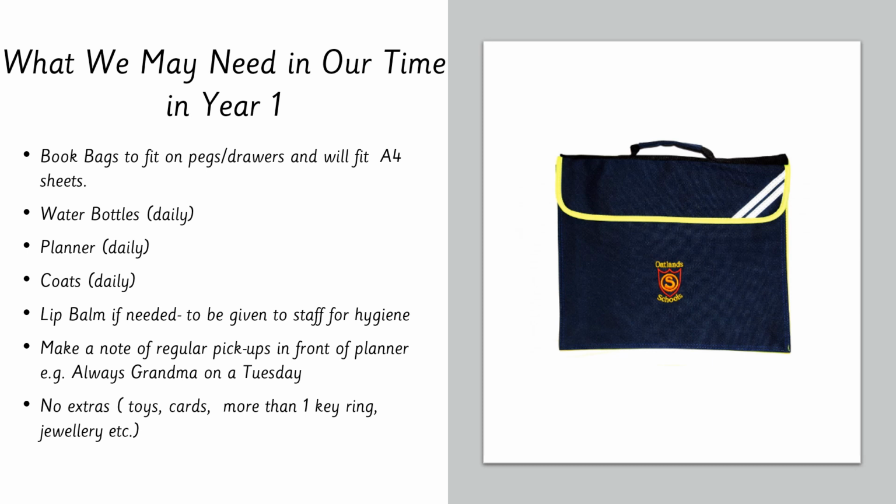What we might need during our time in Year 1. We do ask that the children use book bags and they bring a bag that will fit an A4 piece of paper in for each day. We often use our book bags to send home letters and other bits of information like our phonics newsletters. So it's really helpful if your bag can fit an A4 piece of paper and then these don't get crumpled on the way home.